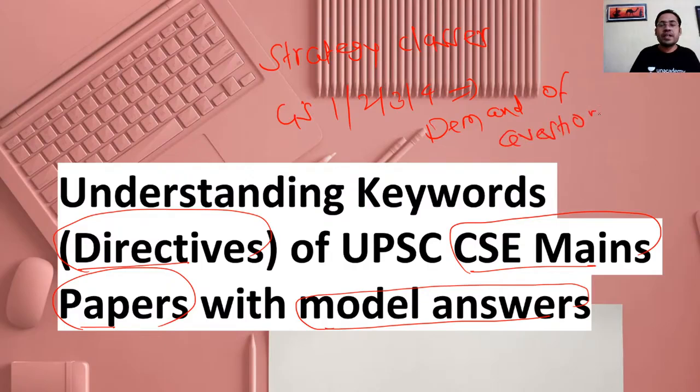Since your entire GS paper is designed as per these directives, you have to know the differences between each directive and you have to give your answer as per the directive. Otherwise you won't be able to fetch marks because the answer to each directive is different from the other directive. So we will also take a model answer on each directive to help us understand in a better way. So let us start.